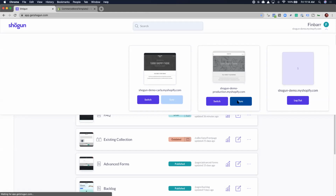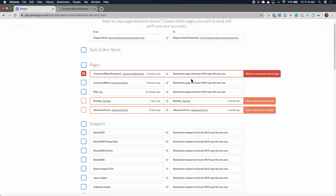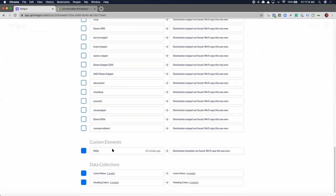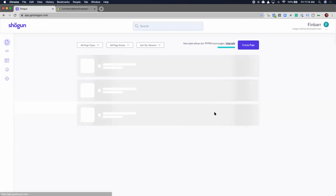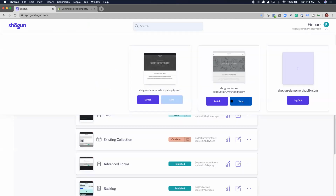So if you hit sync, it'll open this menu where you'll be able to see what pages to sync. It'll warn you if the page versions have diverged, so you don't overwrite someone else's content. And so we can just hit sync, choose to sync our pages, our snippets, those custom elements that I mentioned as well. And so once we hit sync, they will be over in our other store. It'll take a minute or two to process that, sometimes, usually much faster.